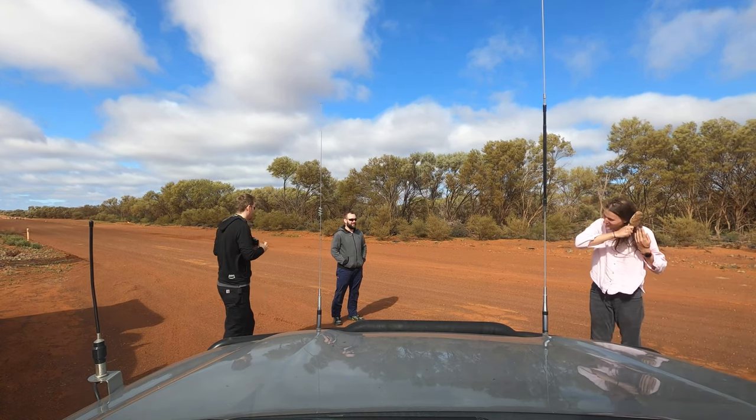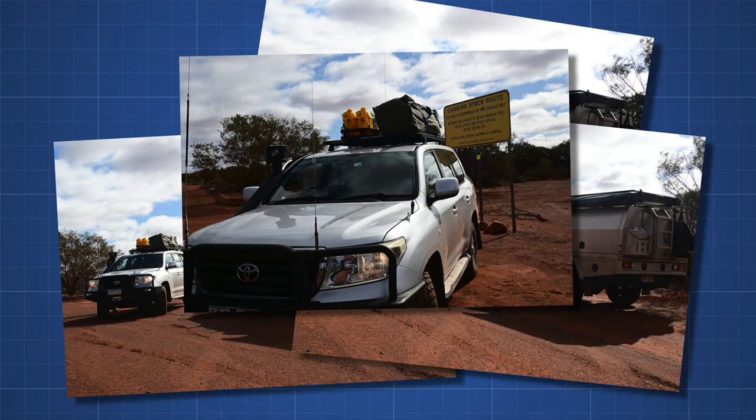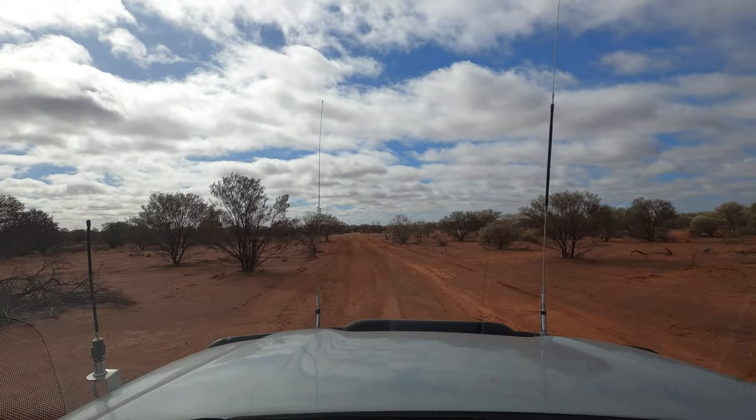This is it. This is the start of the Canning Stock Route four-wheel drive track, marking the end of the road, but the beginning of an adventure.